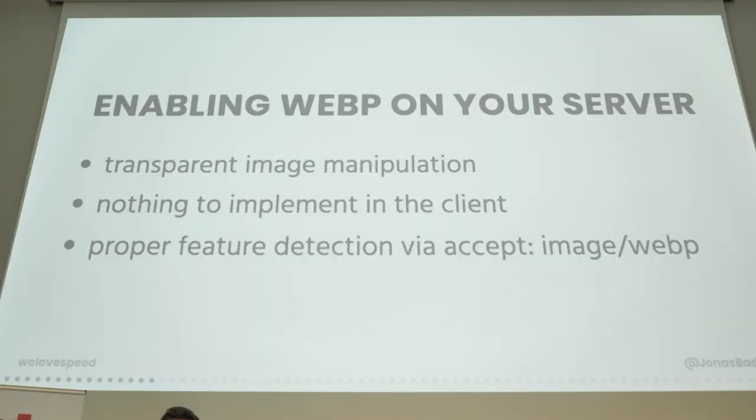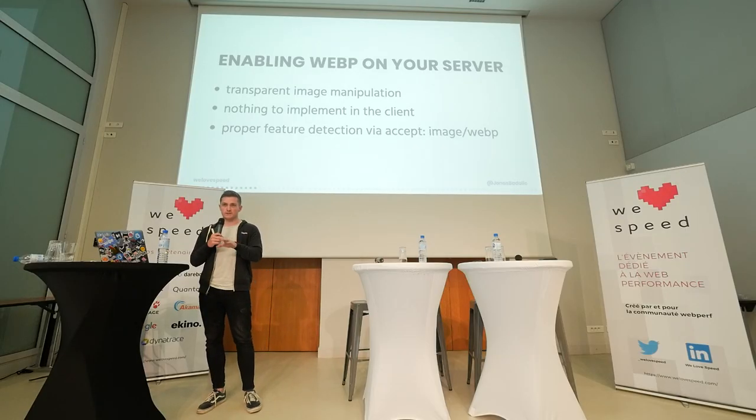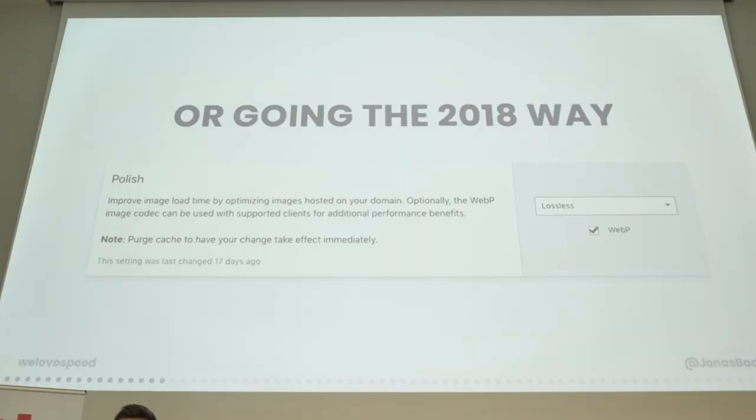And the thing is, I've seen people go from trying to implement WebP on the client to detecting, hey, do we have WebP support, and doing things like that. But please don't do that. You have a header that's made exactly for that. So if you control your own servers, you can do that. If you use a good CDN, on the other hand, it might be just a click of a button. You set up the compression ratio that you want, either lossy or lossless, and you're going to have WebP just like that, transparently.